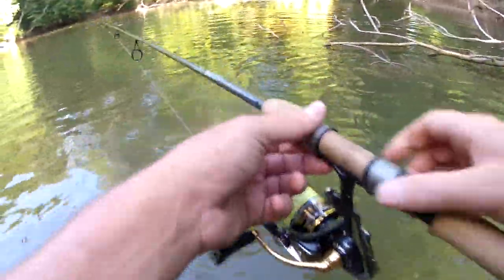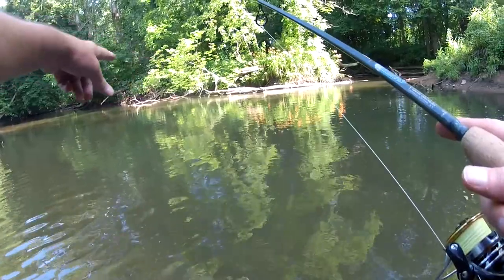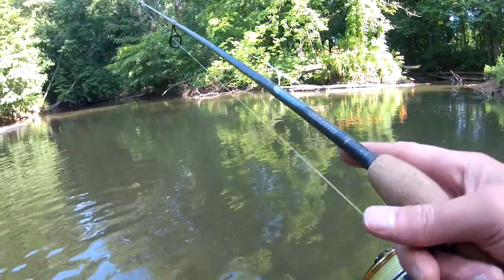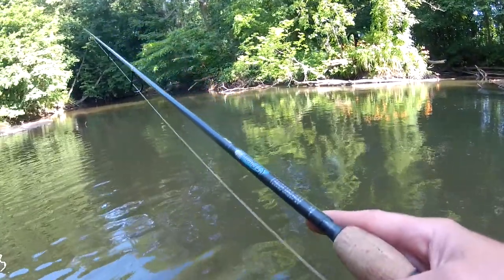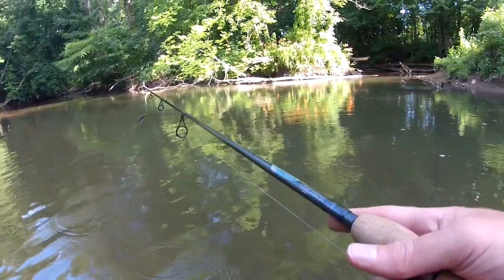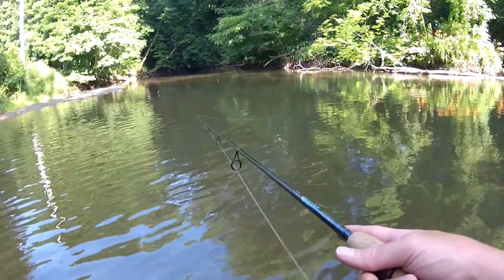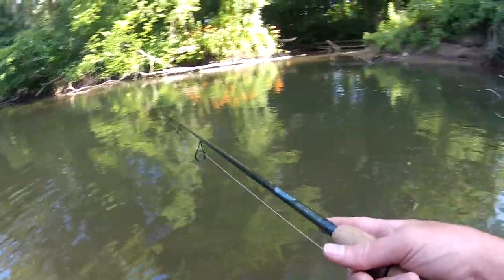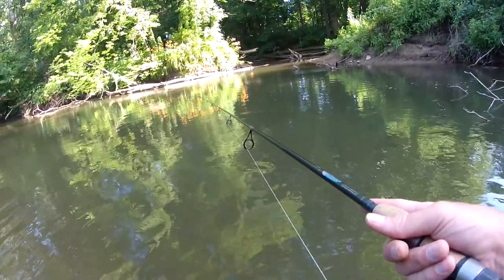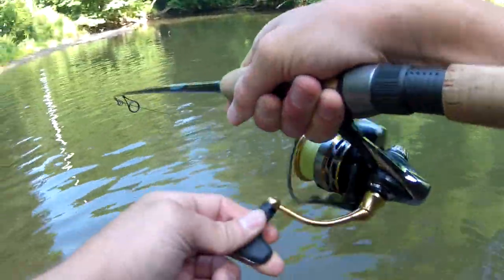Got it. I see a little fish jumping right over here, like there's something chasing him around. Nothing's chasing the Hellgrammite. I can see it under there. It's got good action. Oop. There we go. Someone's on it. I think that's a largemouth.